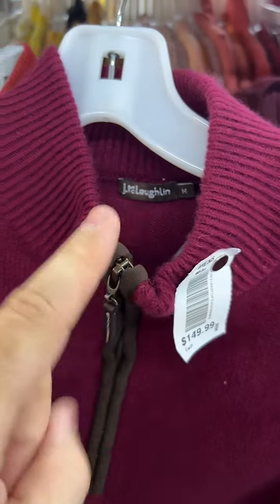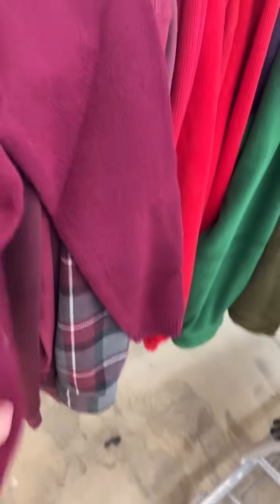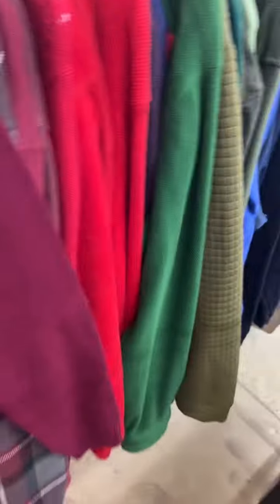What? Red, white, and blue. This might be the craziest thing I've ever seen you price. This might be it. This actually might be it. What are they smoking? Jay McLaughlin, what is this?